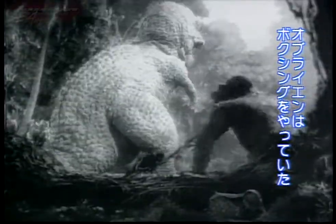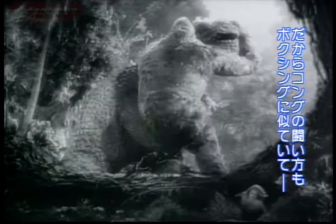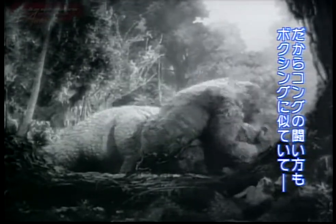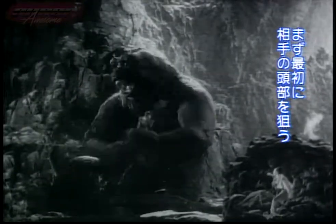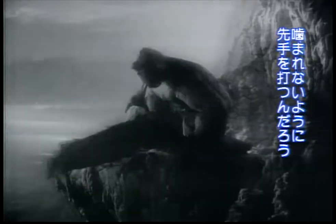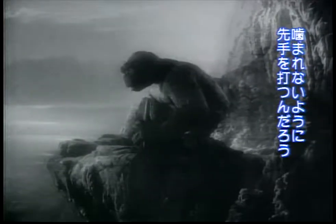Willis O'Brien had been a boxer, among other things, and Kong himself, his fighting is almost human at times. For instance, he goes after his opponent's head. You try to get him by the head and stop him from chewing you up. Kong does that. One of O'Brien's greatest strengths was his attention to detail.